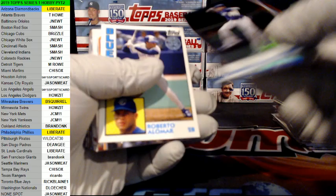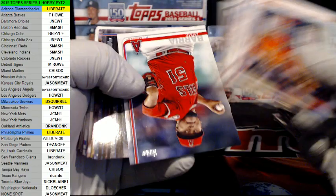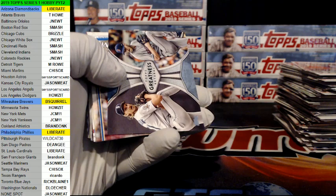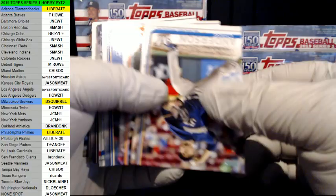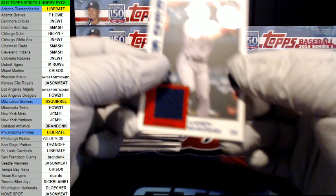Orlando Arcia for the Brewers and a Roberto Alomar for the Blue Jays. Irvin Santana for the Twins, 647 of 2019. This will be a left to right here for the Red Sox and the Mariners. Johnson and Sale. Relic. Andrew Benintendi, Red Sox.